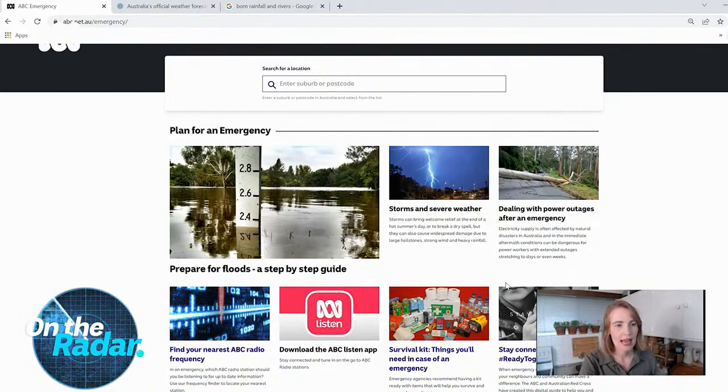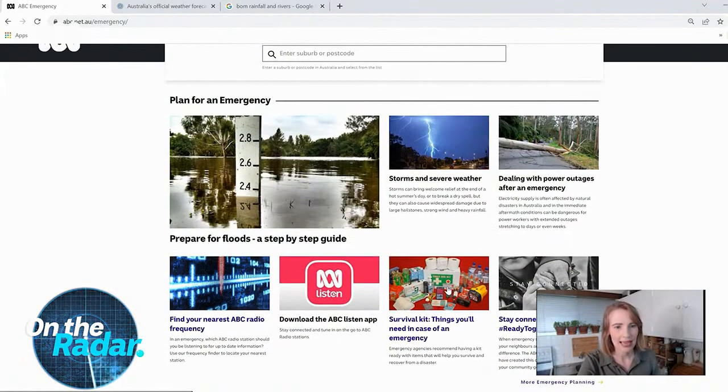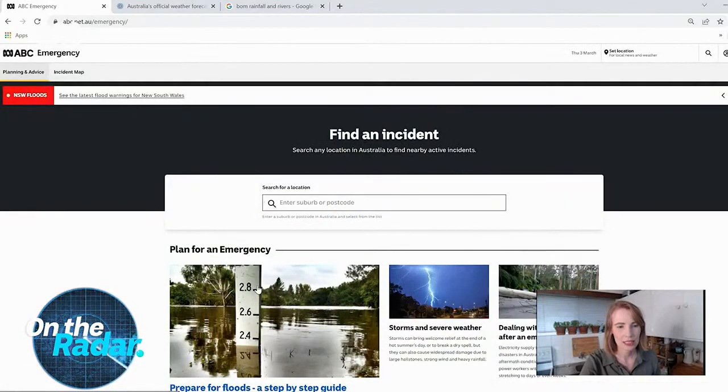Now we're starting off here on the ABC emergency page, which you can get to by just Googling ABC emergency, or we'll provide all of these links wherever we're providing links. So basically on the ABC emergency webpage, you can get a lot of great emergency information, like how to prepare a survival kit, how to find your nearest ABC radio frequency for emergencies for when the internet goes down, like it did for me earlier this week in Tasmania. You can also get to the prepare for floods information and lots of other great information in there.